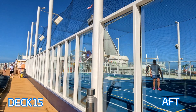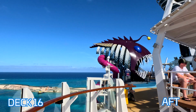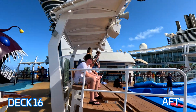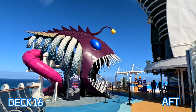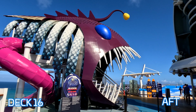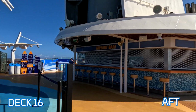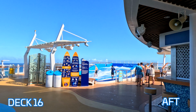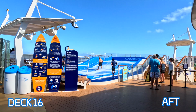Moving on back, though, we have the basketball court, and of course being multi-purposed for pickleball and even soccer at one point, which was kind of cool. All the way in the back, we have one of the two FlowRiders, as this dude just wiped out. But continuing on over to one of the main attractions here on board Oasis of the Seas, the Ultimate Abyss, a 10-story dry slide going from deck 16 all the way down to deck 6. We have the Wipeout Bar in the middle, and of course the other FlowRider here. One is used for stand-up surfing and the other is for boogie boarding.